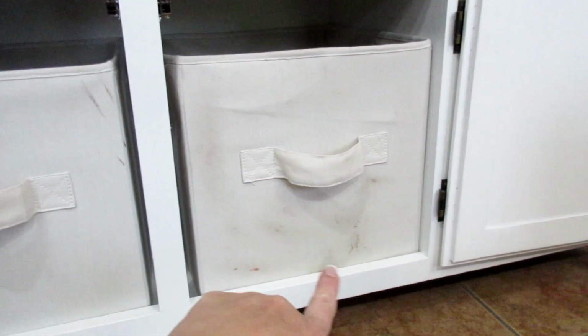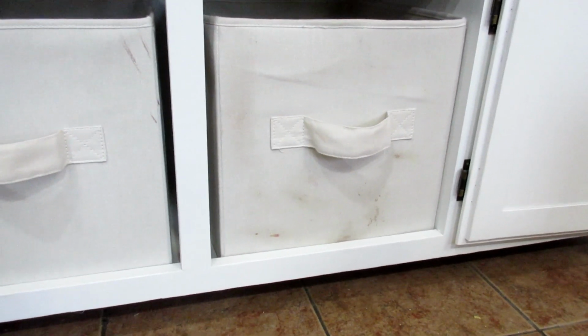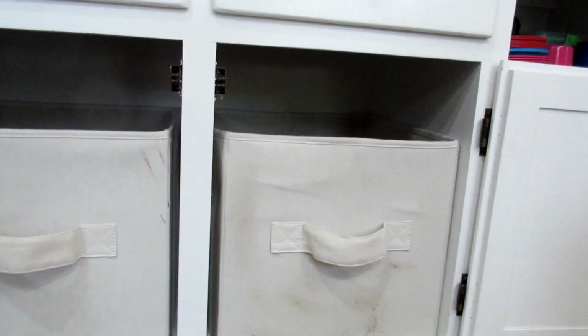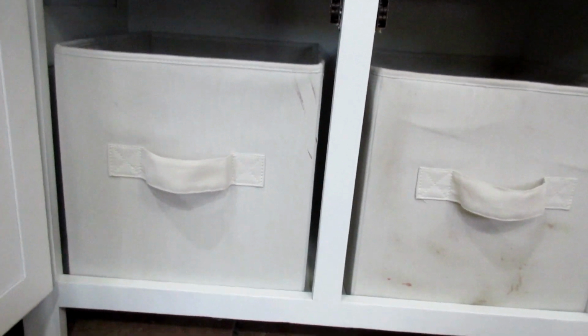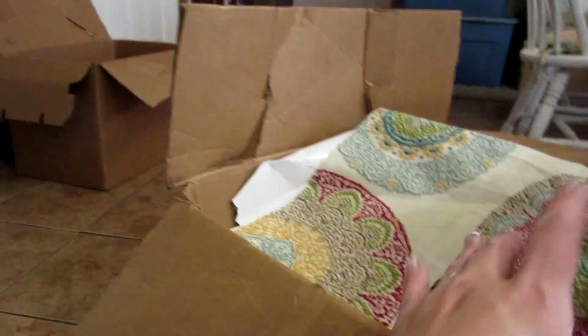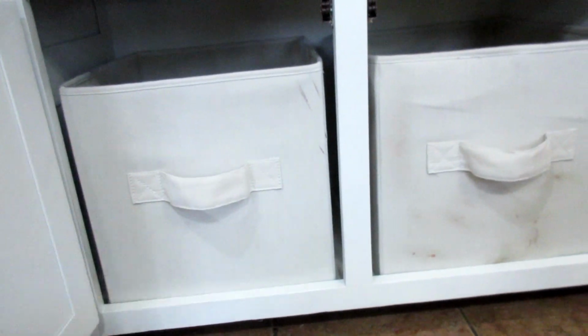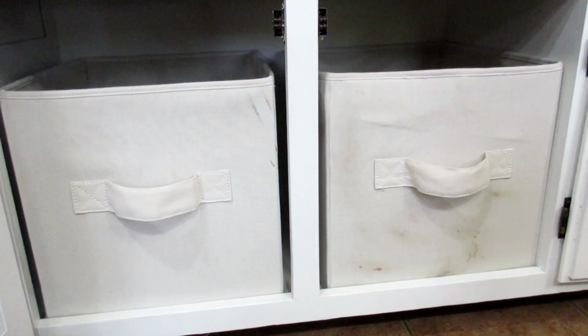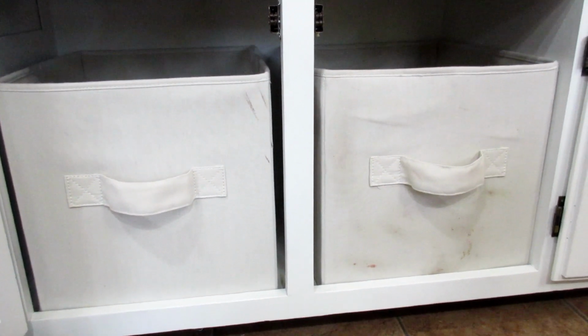So they're a little dirty and marked up, but it's not a big deal because they're going to be hidden in this buffet table or this buffet hutch. I don't know what you call it. So no big deal. So what I'm going to put in there is all of my tablecloths. I have a ton. And I'm just going to organize all this stuff that I have in here. That way it stays clean. If it gets opened, we don't have to shove anything in there. I think this will work a lot better.